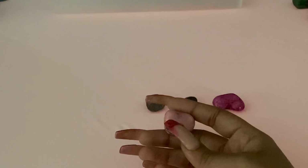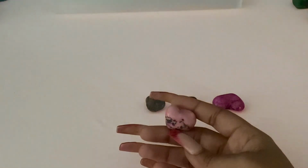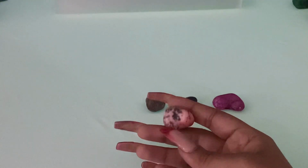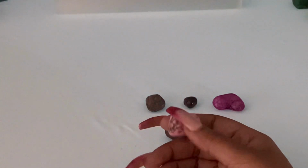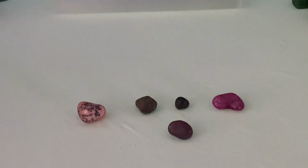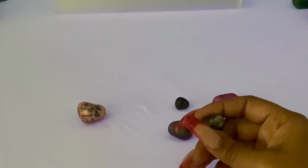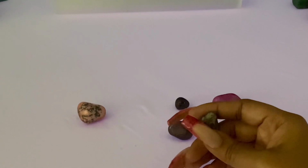All right. It is rooted in manganese. So if you're really into chemistry or science, it has a lot of manganese in it. And it stimulates circulation, balances the blood pressure. That should help you a whole lot. Now to get into the sapphire. The sapphire, specifically blue tumbled sapphire, it has a lot of wisdom.